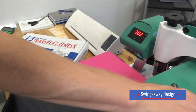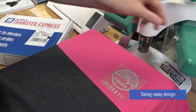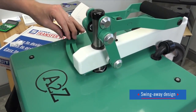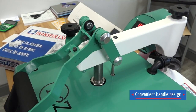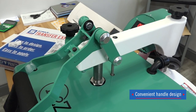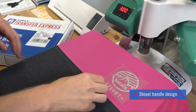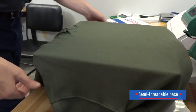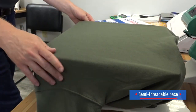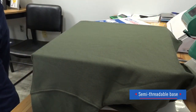The press features a nice swing-away design that allows for a completely heat-free workspace for both placing your graphic and also being able to see over top of your item for alignment. Next, the press has a convenient handle to be able to return the machine back to the pressing location, and a shovel handle design with a foam pad to make for comfort when you're locking down the machine. The base of the press is semi-threadable, allowing you to split your item and print more items than ever before. We say everything from A to Z.